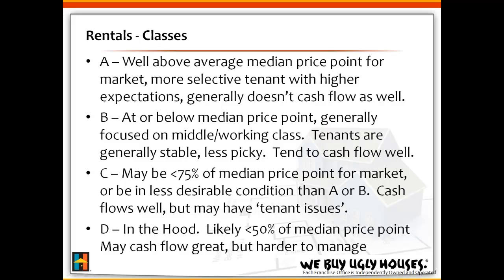So I want to talk a bit about what I'll call a rental class, and that is an A, B, C, D class. I know some people that kind of specialize in each of these. Again, just like with different types of rental markets, these tend to cash flow better the lower down the totem pole you go, but the further down the totem pole you go, you have more issues to deal with. Generally, not as high of a quality tenant, maybe a lot more turnover, maybe a lot more maintenance issues. So an A-class property would tend to be an above median price point, sometimes well above median price point for the market that you're in.